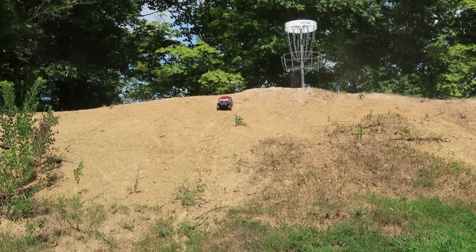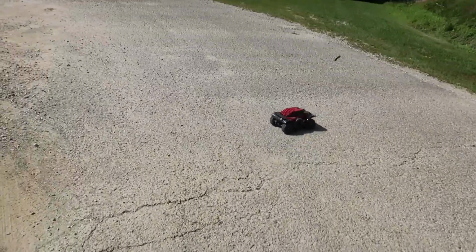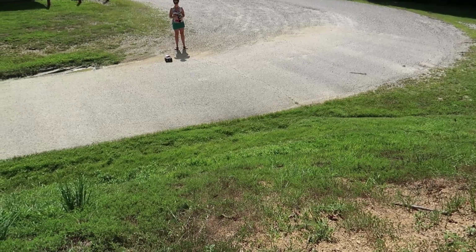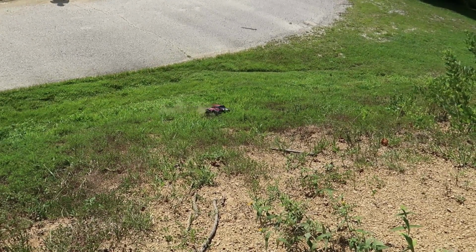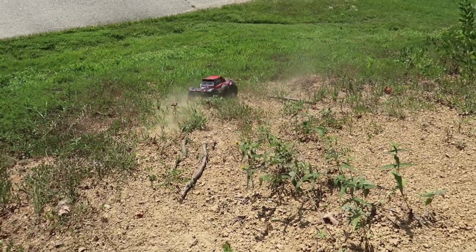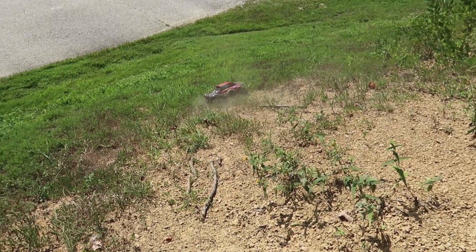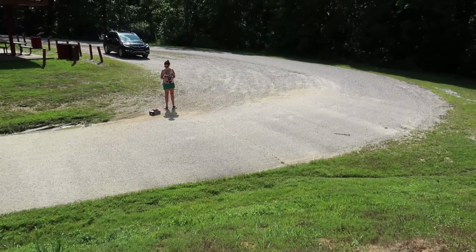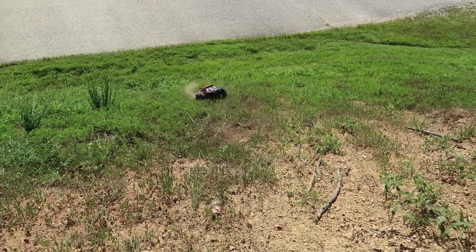You want to see if you can make it up the hill? Yes, I do. Whoa. Almost powerful enough to pop wheelies. Let's see if Abby can make it up the hill any faster than I did. This is a very cool car. Look at that. Hung up. Yeah, it's this grassy spot, and it's kind of a challenge to get past it and maintain control into the dirt.